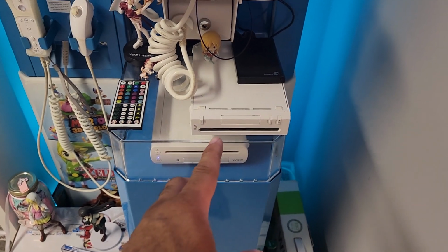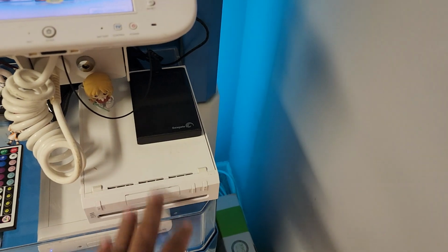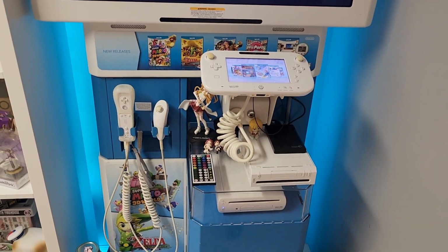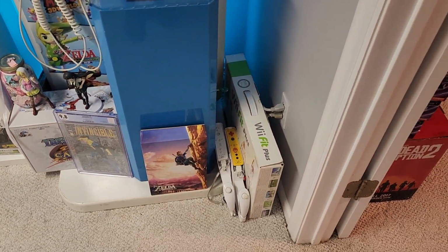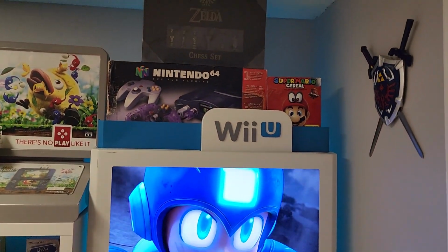Have a Switch, and then have my modded Wii U, which is a Wii with the hard drive in there, so I can play a little bit more games and use the sensor bar and all that fun stuff. Just haven't gotten to that project yet, so at some point I'll be able to play light guns on this, and that is the goal.